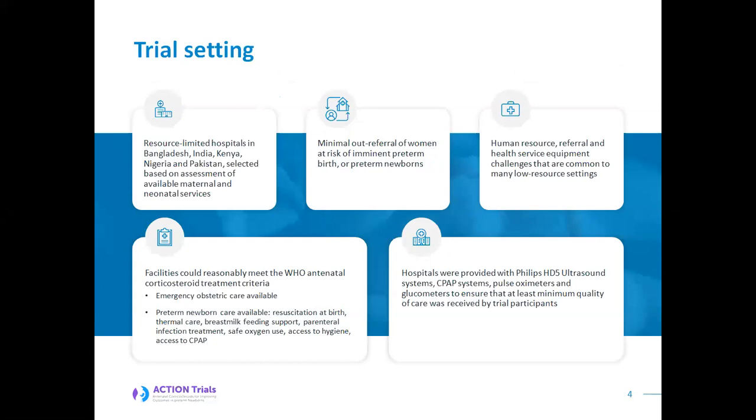As mentioned before, the setting was in resource-limited hospitals in the countries listed, and the hospitals were selected on assessment of availability of maternal and newborn services. It was hoped that these facilities would have minimum out-referral of women who are at risk of imminent preterm birth. These facilities also met the WHO trial criteria, which included availability of emergency obstetric care, as well as preterm and newborn care availability, which included resuscitation at birth, thermal care, breast milk feeding support, parenteral antibiotic treatment if necessary, safe oxygen use, as well as access to CPAP and hygiene.